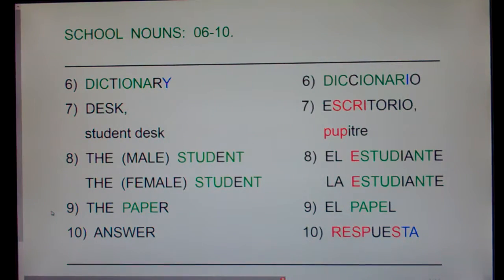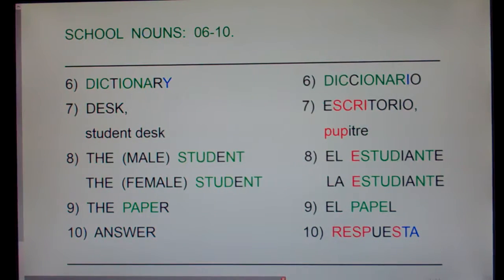Number 9, the paper, el papel. The paper, el papel. And finally, number 10, answer, respuesta. Answer, respuesta. Notice dictionary has 1, 2, 3, 4, 5, 6, 7 of the same letters in the same order.